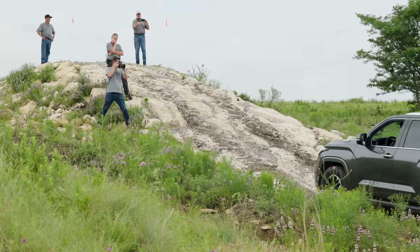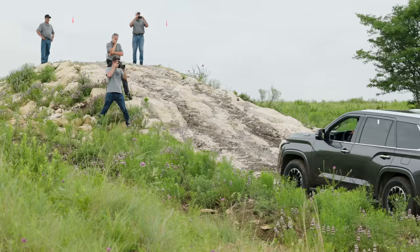Now I'm gonna do two pedal. So I have my left foot on the brake, right foot on the gas. And we need to maintain momentum.